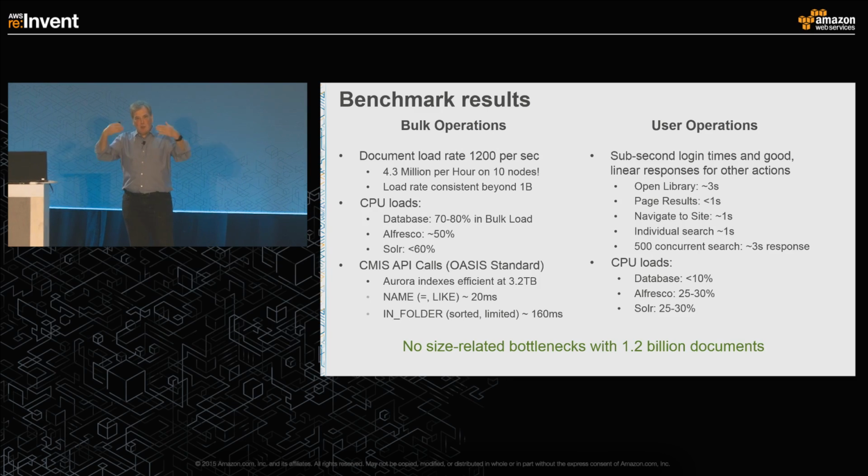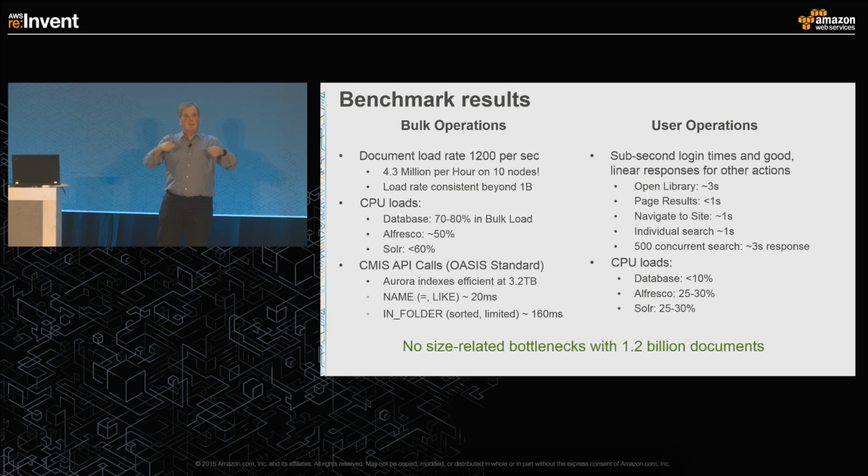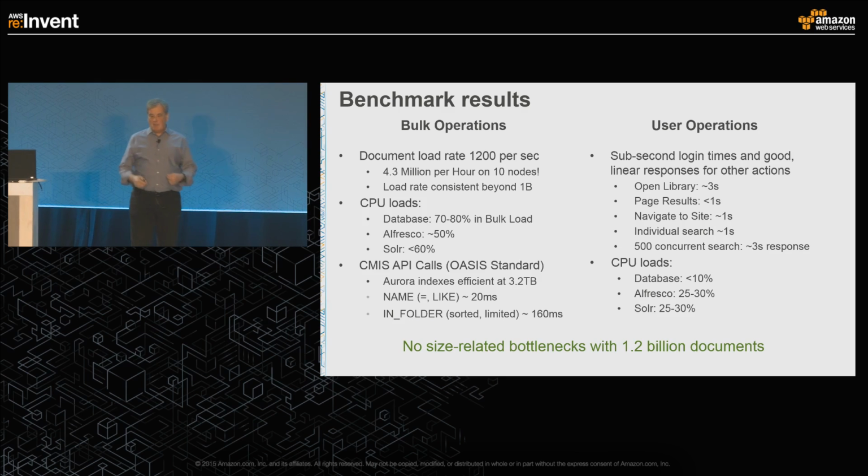Now, when we're doing bulk loads in the simulation, we were putting about 70–80% CPU load on both the Alfresco tier and also on the database tier. And we probably could have gotten to a much higher level there. And we were getting about 20 millisecond response time on some of the APIs. So it was being really responsive and loading really quickly. So that's the left-hand side. Bulk load, just drive, and that was saturating the system.